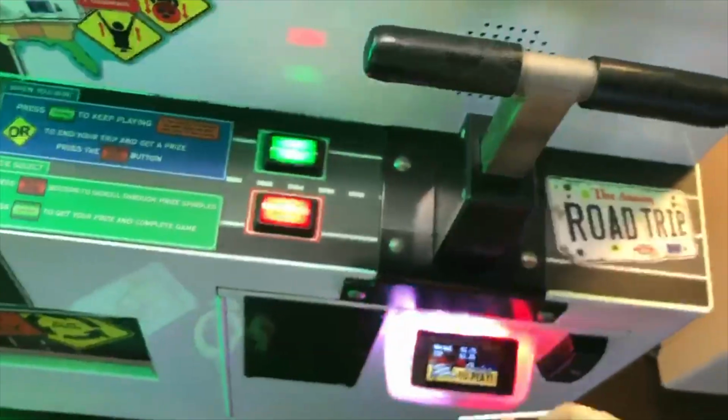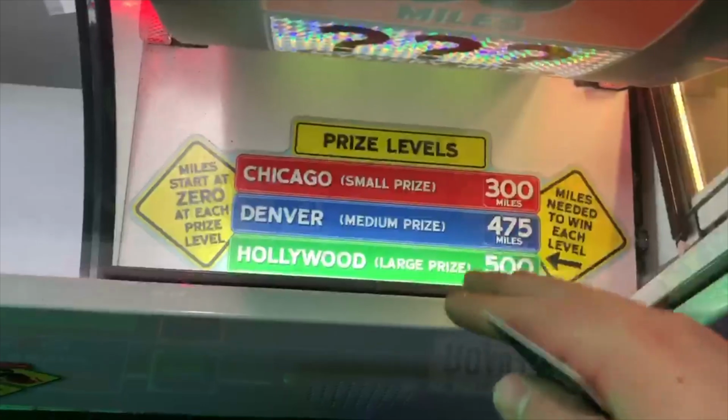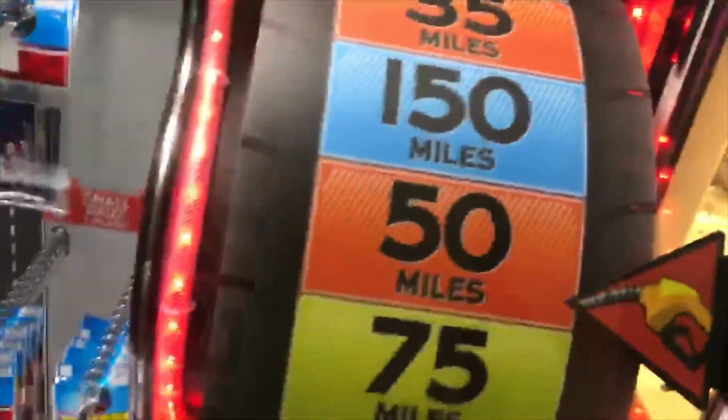Here's a road trip, a couple tries here, guys. It's $1.15 a play or $1.25. So you get three tries per each round, and you have to get the small, which is 300 miles, the medium's 475, and if you wanna go all the way, you gotta get 500 miles, man. The prizes are not necessarily the most expensive, so it could be due, you never know.